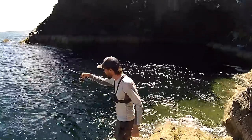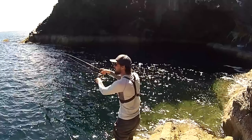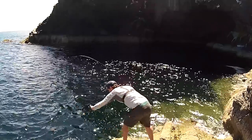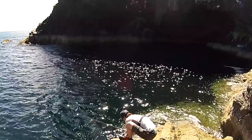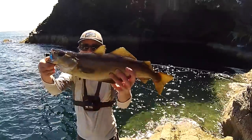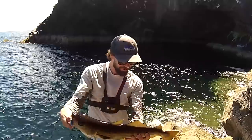This is where that long rod comes into play. Oh yeah, look at that. It's really good for keeping the fish away from the structure it's so desperately trying to go into. You know, I think that's the biggest pollack I've had all year from the shore on the LRF. Look at that! Wow!